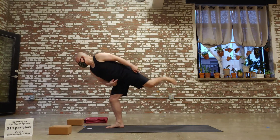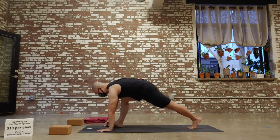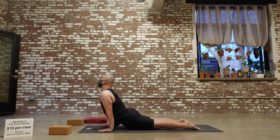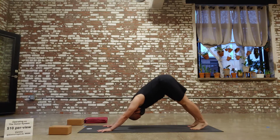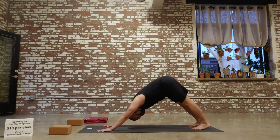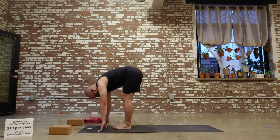All right, let's start to break. Step it back, Warrior 2. Reverse Warrior. Hands to the floor, right foot stepping back, plank. Inhale one breath, exhale chaturanga. Inhale, up dog. Exhale, down dog. 3 deep breaths. And step the right foot forward, low lunge, left foot forward, standing forward bend.